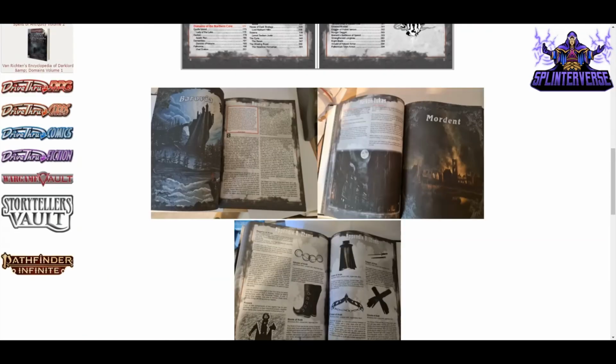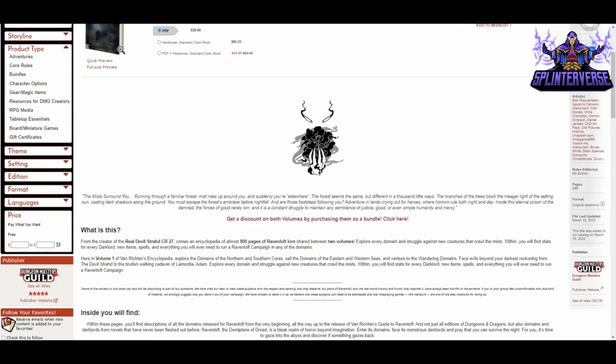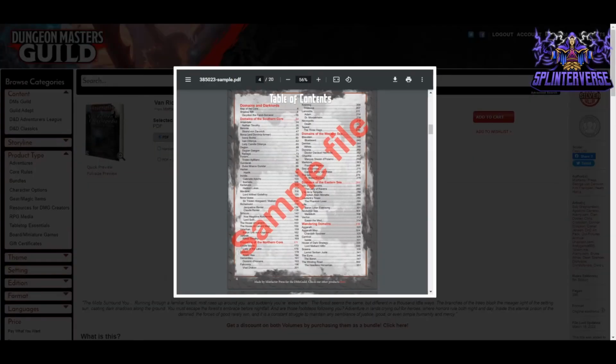So I think it's really cool. It's exciting. It took them so long to make this. And I mean, to cover every single Dark Lord, every single domain from all the Wizards of the Coast stuff, that's massive. So I think it's really cool.